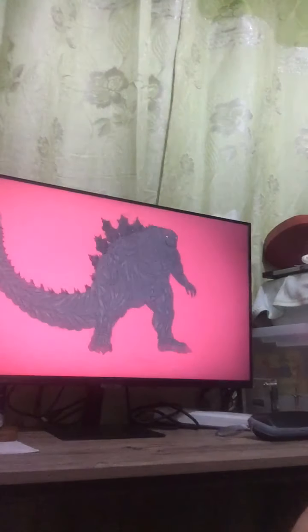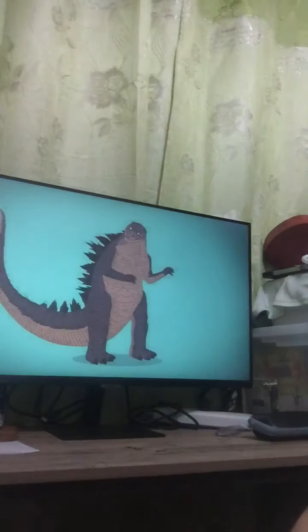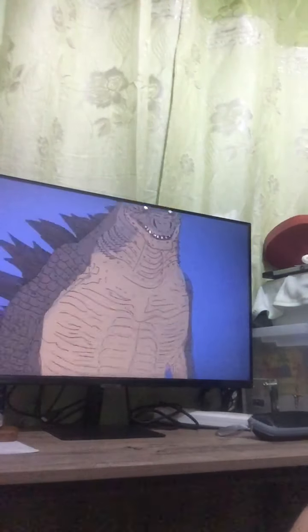Meanwhile, back in 2014, American Godzilla appears. I know this Godzilla movie. I already watched this movie. Jagged dorsal plates, the 2014 Godzilla. He comes out of hiding to stop two hideous monsters. Oh, I know this part.